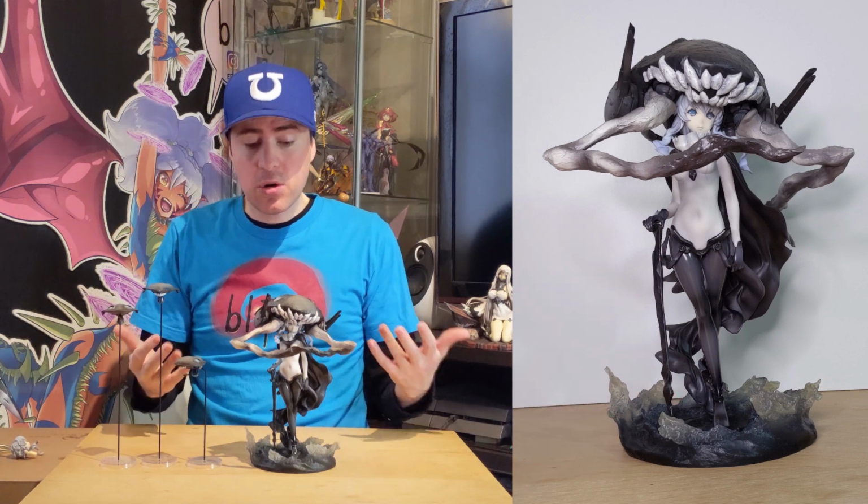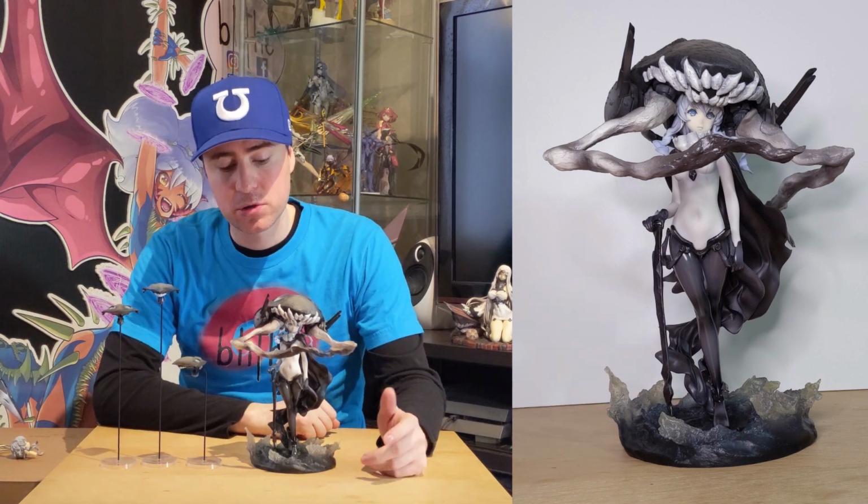She doesn't take up too much space, which is really a good plus, despite being someone that looks like she would. These little add-on pieces are so cool, and you know what? Honestly, I think that most people that get her are going to be pretty happy with her. The creepy beautiful is strong with this one.